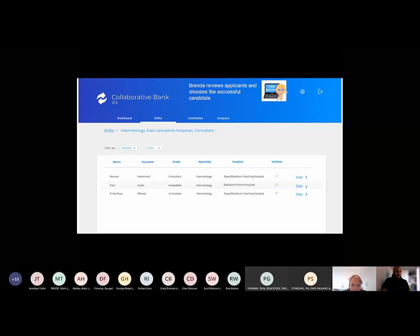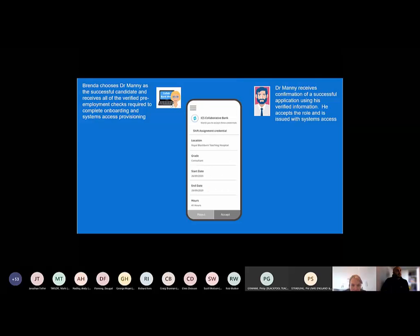Before he's onboarded, of course, there might be other applicants. So Brenda can look through the verified information of the other applicants and select the successful one. But Manny is successful in this instance, and because he has already had his verified information checked by Brenda as part of the onboarding checks, he can now receive what we call a shift assignment credential. Essentially, that's proof that he's been successful in his application for that vacancy, and you can think of it as his employment contract that he can now work for X amount of time in that particular position.